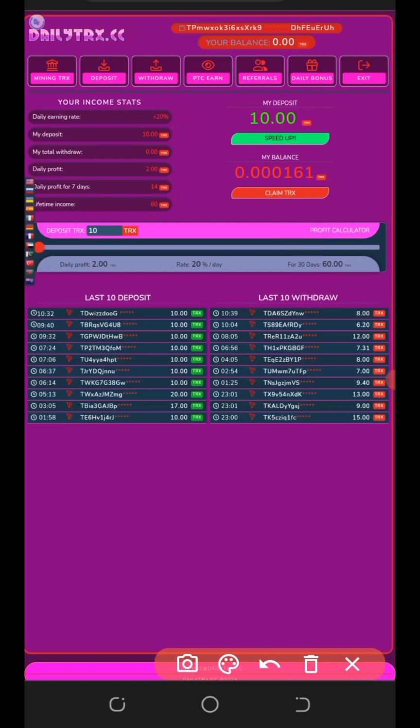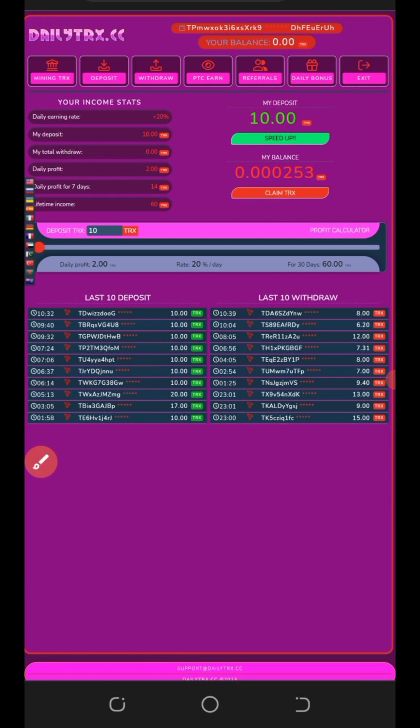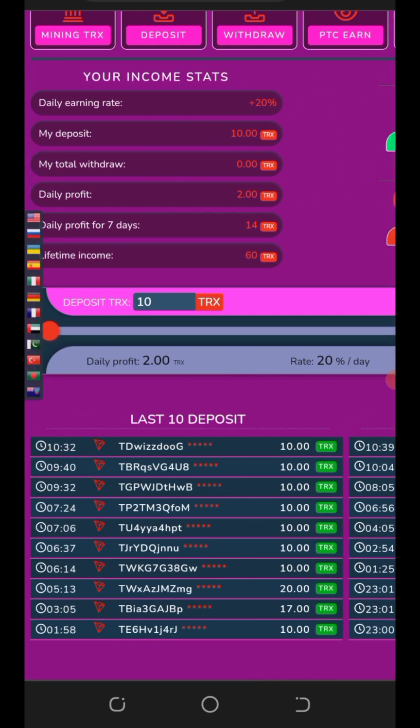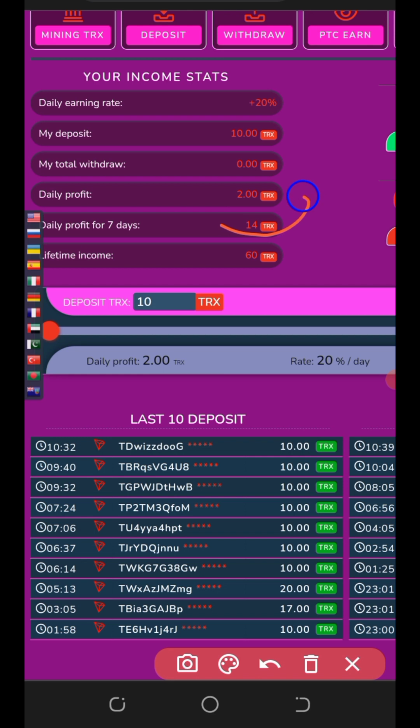Here you have received a free 10 TRX. That's amazing. Our mining has started. Every single day we can earn up to 20%, and every single day we can earn up to 2 TRX, and after 7 days we earn up to 14 TRX. After 1 month you earn up to 60 TRX.